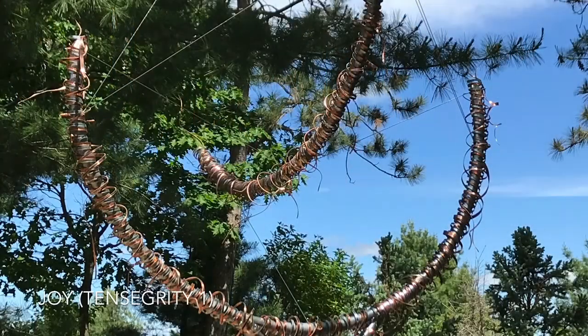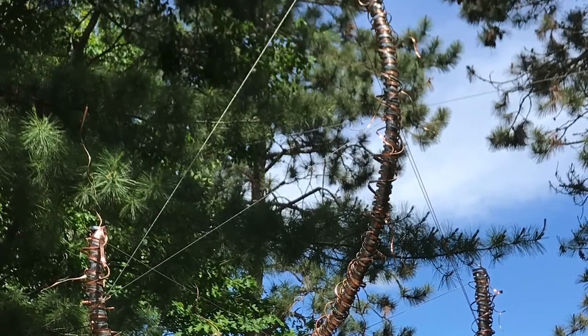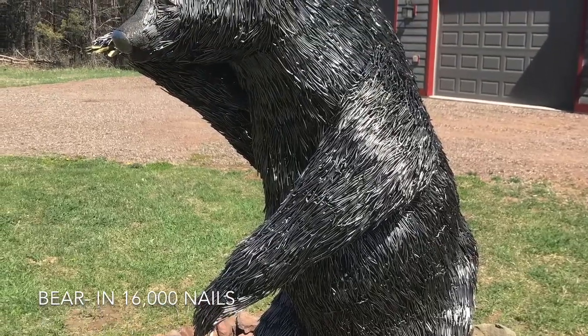One of my newer sculptures is this tensegrity design. Tensegrity uses cables to support the weight, so it appears to float. And finally, my bear in 16,000 nails.